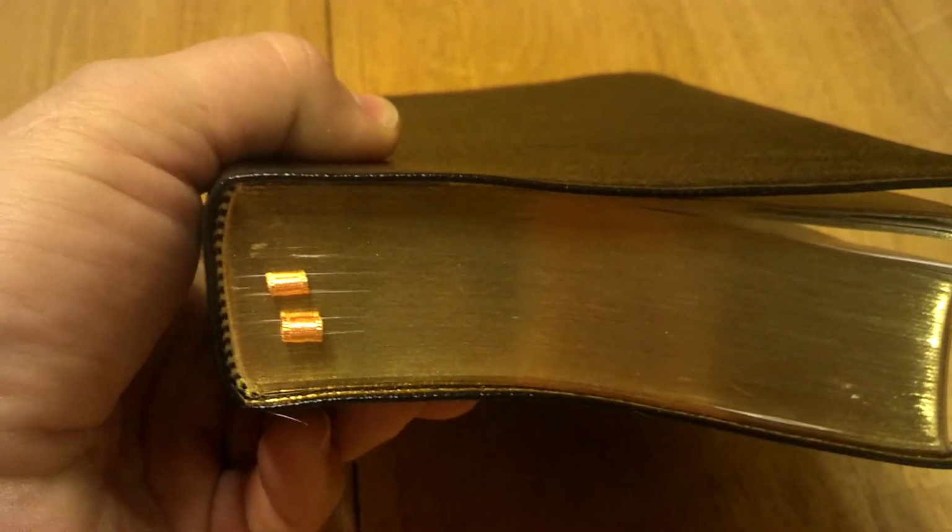It has an inexpensive gold gilding along the edges. The gilding is very nice. It has two honey gold ribbons and a nice headband and tailband. This would be a prime candidate for a rebind if you wanted to throw some goatskin on it or beautiful calfskin. It would make a beautiful Bible. It's a very tight Bible. It's 9 by 6 by 2, almost 2, and I've just found it to be a nice size. Chubby, not large, very nice size.